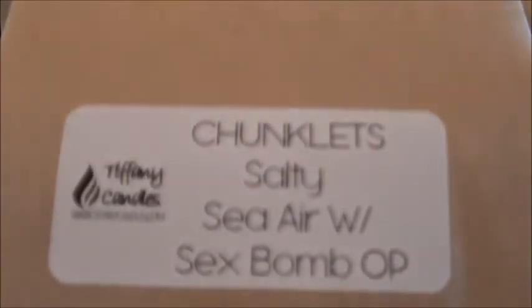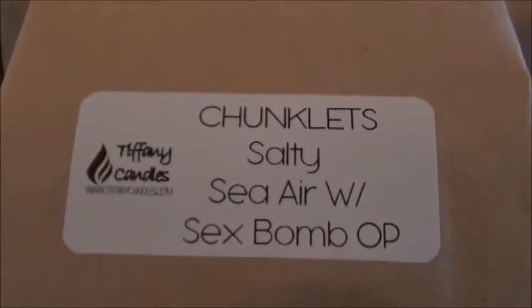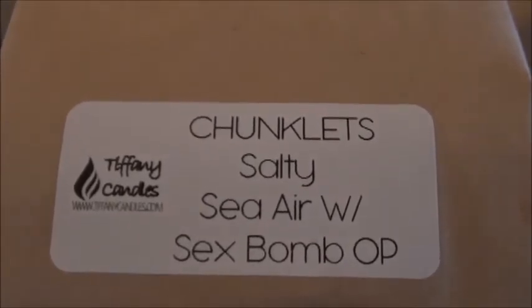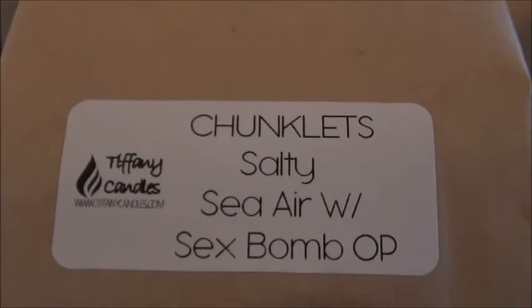Okay, next I got, oh, when I saw this, I just about died. Salty Sea Air with Sex Bomb Overpour. If you saw my last haul, I got a 3-pack in Sex Bomb because I absolutely love that scent. Then when she mixed it with Salty Sea Air, I was mind blown.